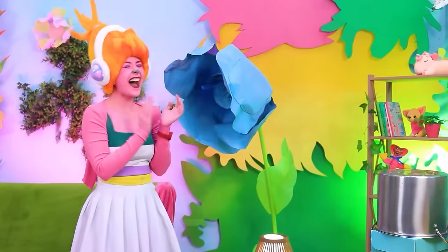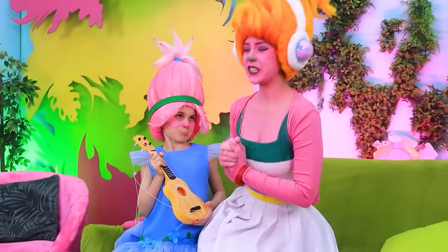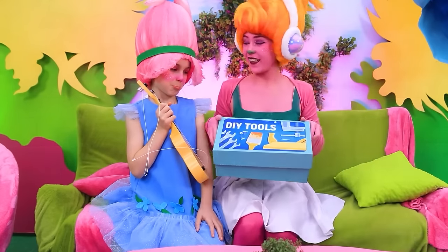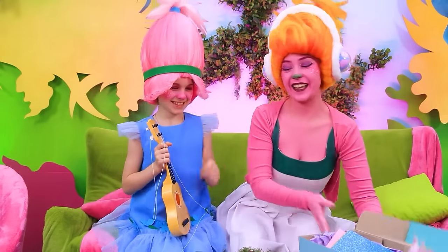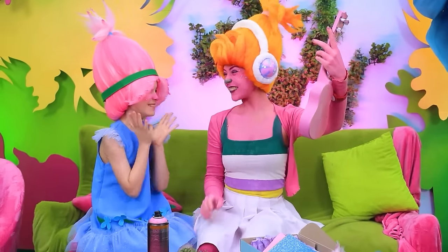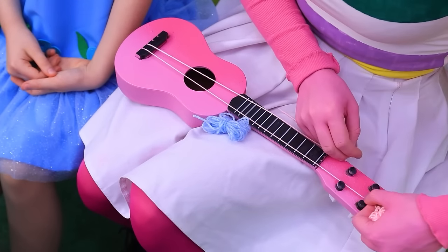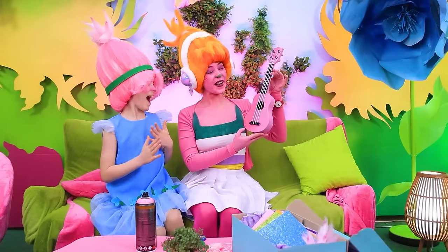Don't mock me! Baby, what's wrong? My ukulele! It's been through a lot! What should we do? Let's fix it! Look, I have the tools! Great! Then let's get started! Give it to me! Painting first, you'll love it! Wow, it's so bright! I like it too! Let's fix the strings. You'll love the new sound. A little bit more. So what do you say?